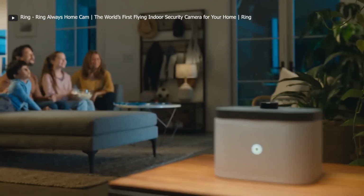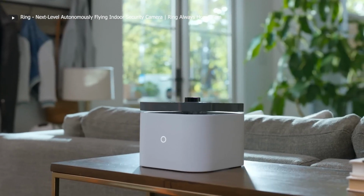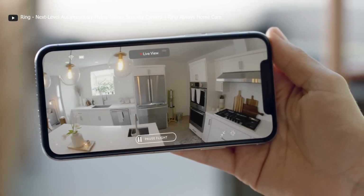Privacy and security are paramount. The camera remains blocked when docked and only records during its flight, along a preset path that you customize. Ring Always Home gives your home a set of watchful eyes no matter where you are.